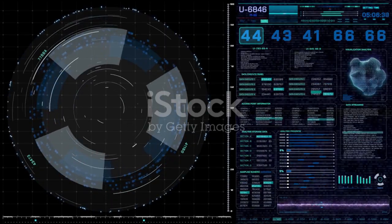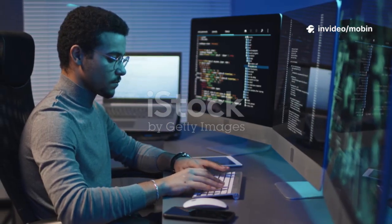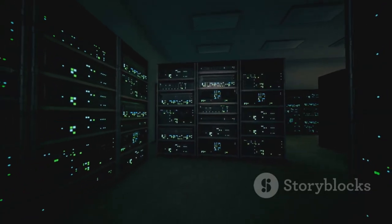Section 5. Watching the walls. Operational security and monitoring. You've built a secure application, but your job isn't over. In fact, it's just beginning. Operational security is about the ongoing practices that keep your application secure once it's deployed. You can't just launch it and hope for the best.